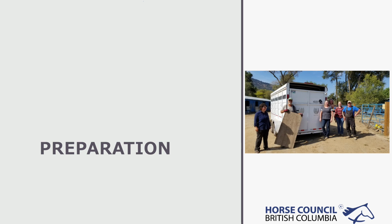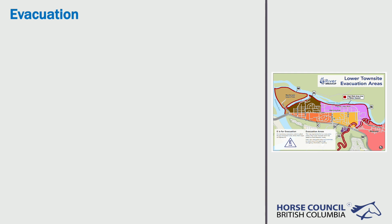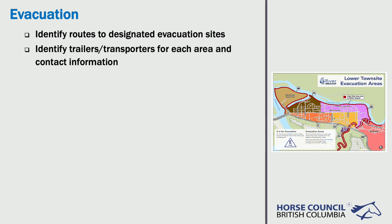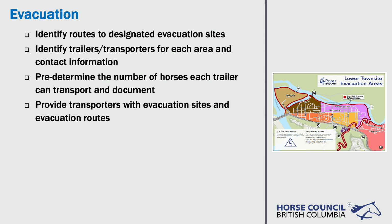Proper preparation for evacuation and transport of animals is vital to success. The following list is tasks that you should do before an emergency event occurs as part of your preparedness planning. Once you identify where your evacuation sites will be located, you will want to identify the most probable routes to each designated evacuation site, identify the transporters and trailers for each area and gather their contact information. Along with their contact information, you will want to document the number of horses each trailer can transport. You will need to also provide each transporter with the locations of the evacuation sites and the evacuation routes.